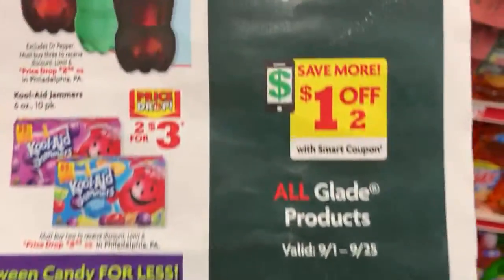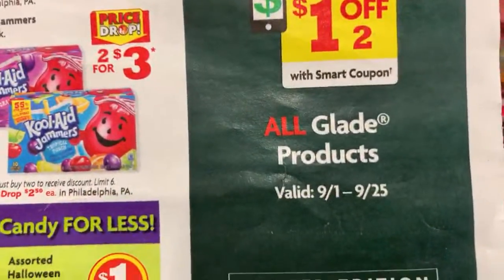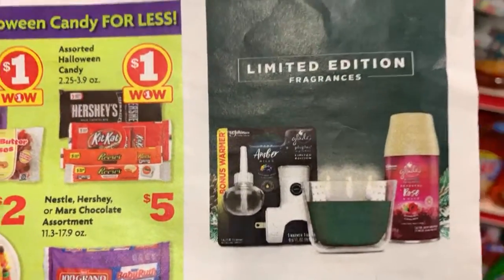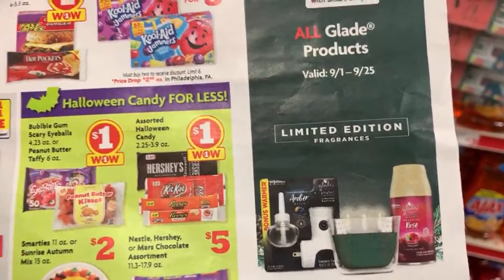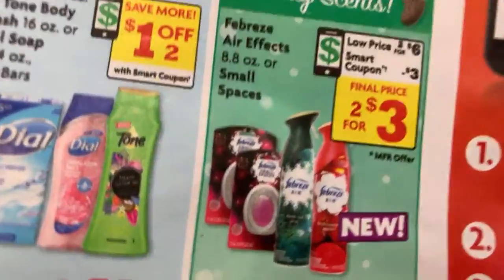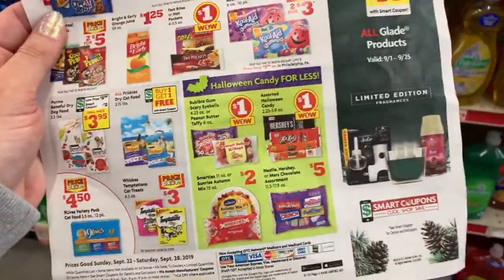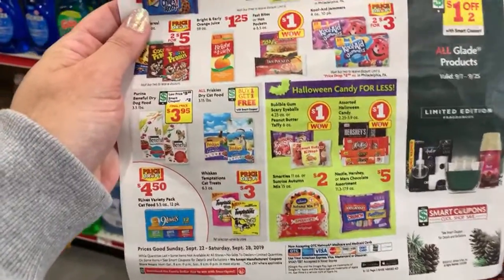Ooh, what is this? Save $1 off two all Glade products, limited edition. My store doesn't have these yet. So you guys, see if your store has them. I would really, really love to smell some of these winter scents because I really love pine, but it has to be done right. You know what I mean?